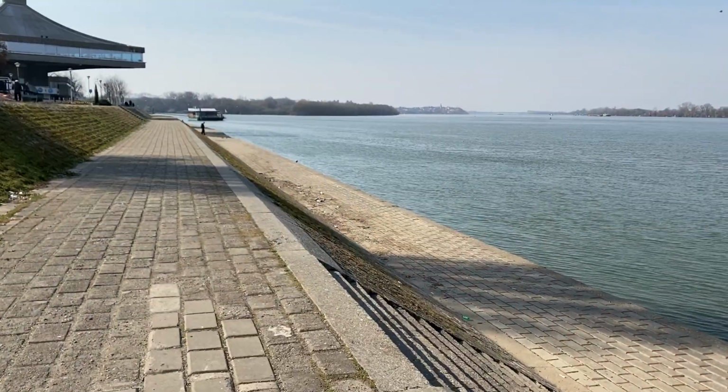Now this is actually the Danube River. Over there you can see Zemun, which was an Austrian colony. It wasn't a part of the original Serbian Belgrade. The river was actually the border between the Ottoman Empire for many years and the Austro-Hungarian Empire. So on this side of Belgrade, the Ottomans ruled, and on the other side of the river, the Austro-Hungarians were settling. So Zemun is a totally different city. Its architecture is totally different from Belgrade, more European. So you should give it a try.